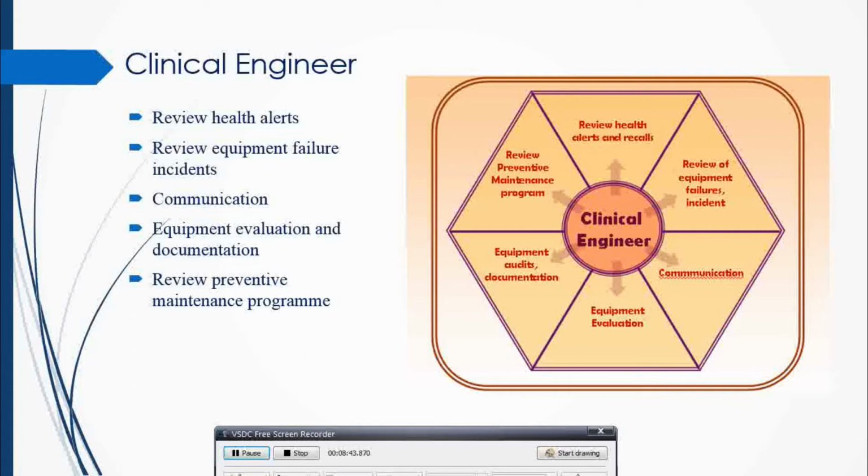Apart from that, you also have to do a review of equipment failures and incidents, right? If there is any equipment in an emergency call condition, that means it's not working properly, right? So you need to do a report or review based on that, so that you notify the management whether some maintenance, repair, or minor or major repair should be done, or you have to find a new one.